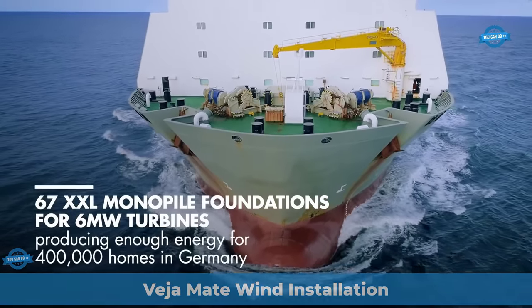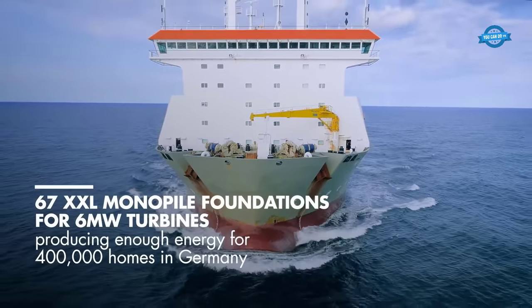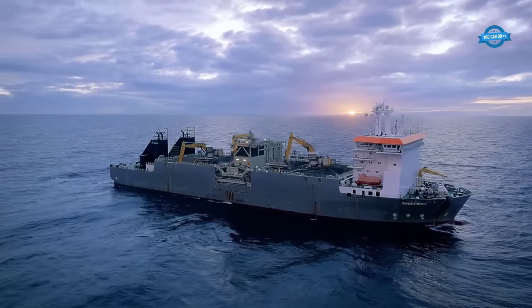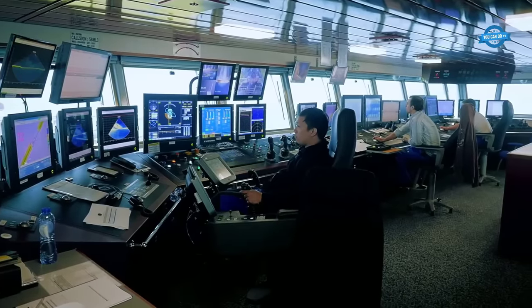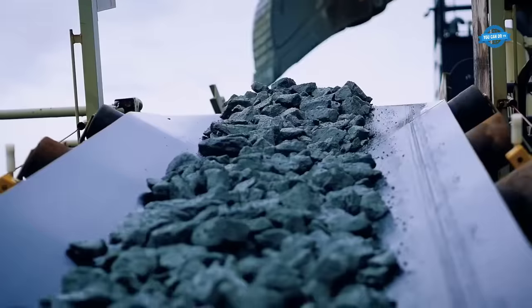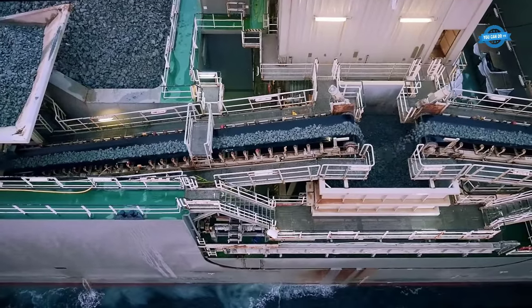Veja Mate Offshore Wind Farm Installation. The Veja Mate Offshore Wind Farm stands as a testament to the marvels of modern engineering and the potential of renewable energy. Located approximately 130 kilometers north of Eemshaven in the German section of the North Sea, this wind farm boasts a capacity of 400 megawatts, enough to power 400,000 homes in Germany.